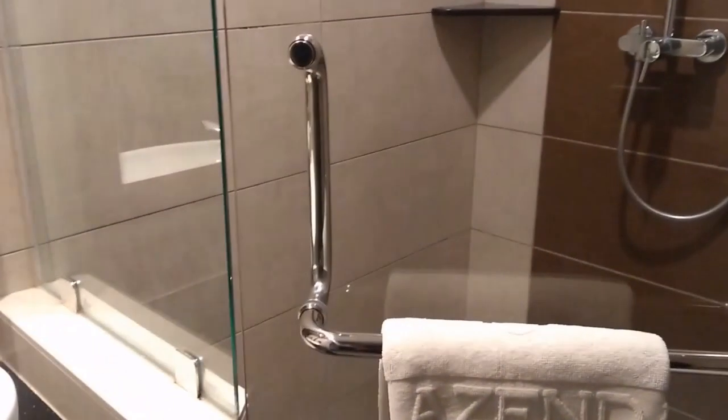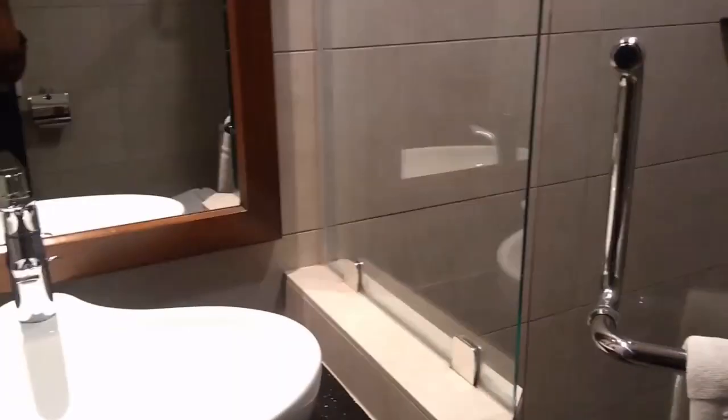The hair dryer and toiletries. I like the lighting in this room. It is relaxing somehow, like the yellow lighting. Not sure if you can see through the phone.